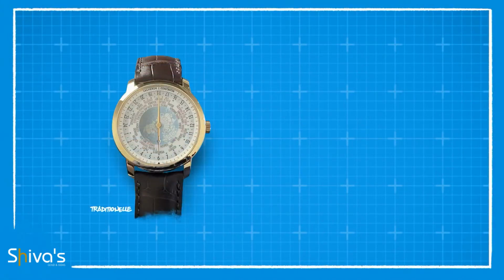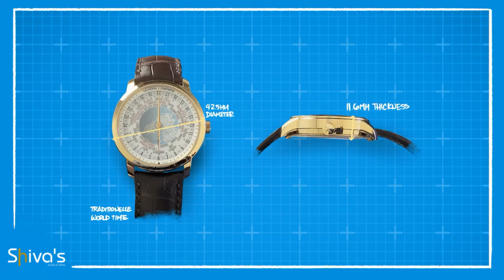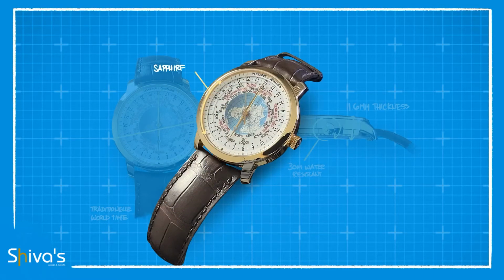The case diameter is 42.5 millimeters, a rather larger case for a brand that's part of the holy trinity of Haute Horlogerie, but not too big to break character. The thickness is 11.6 millimeters, which is relatively thin for an automatic movement with a world time complication. Despite not having a threaded crown, this world timer still manages a 30-meter water resistance, which is double many of its contemporaries. Exquisite materials are used here, with sapphire crystals, 18K rose gold case and hardware, along with an alligator strap to round out its elegant appeal.